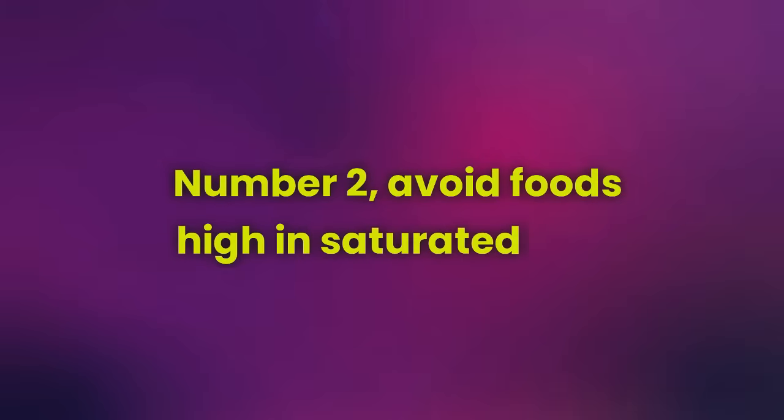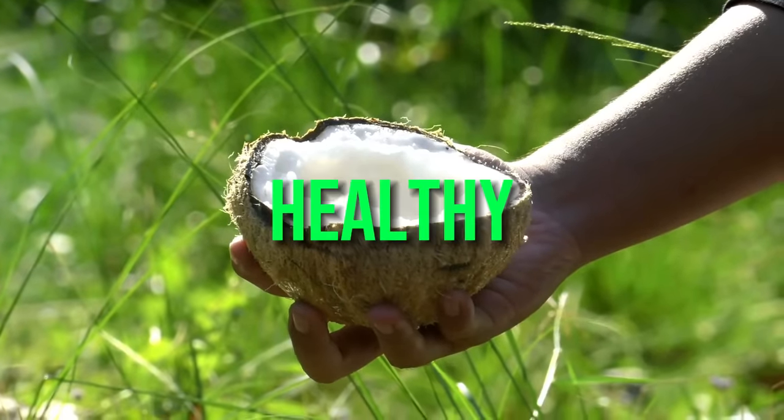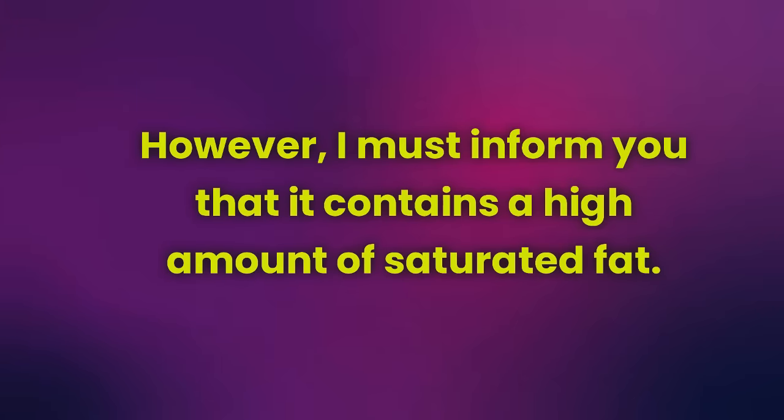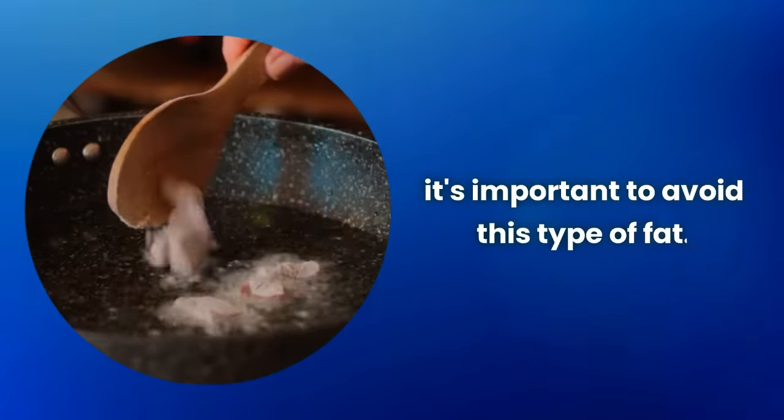Number 2, avoid foods high in saturated fats. Therefore, pork lard and coconut oil. Many believe coconut oil is healthy. However, I must inform you that it contains a high amount of saturated fat. If you suffer from fat accumulation in the liver, it's important to avoid this type of fat.